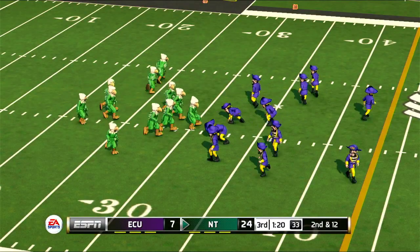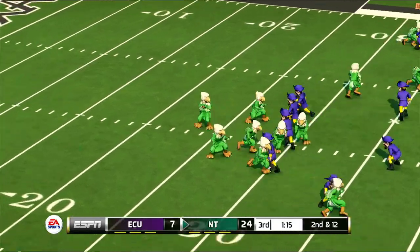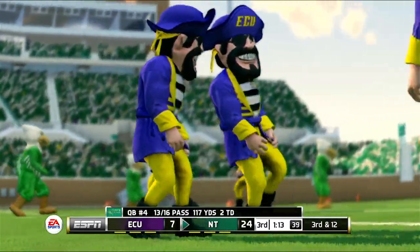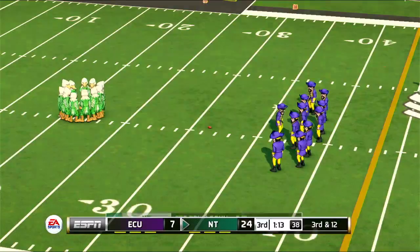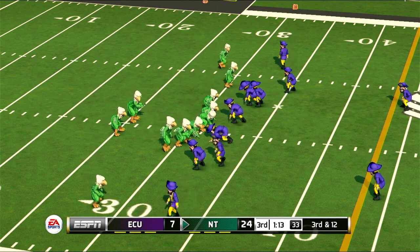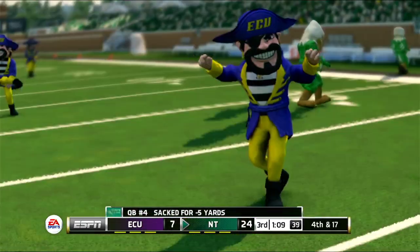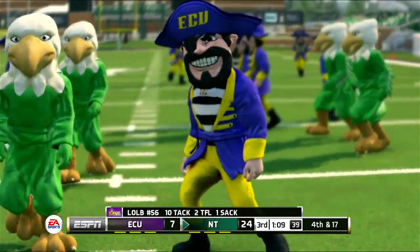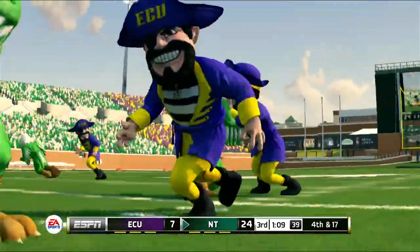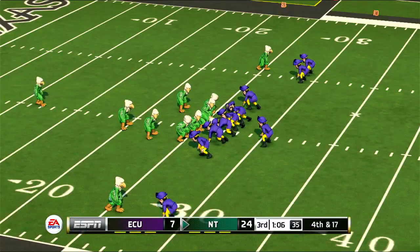From their own 31-yard line, 2nd down. And he just gets rid of it. Hits him hard at the 26. Loss of 5 on the play. 4th down. Fourth and long here after the sack.